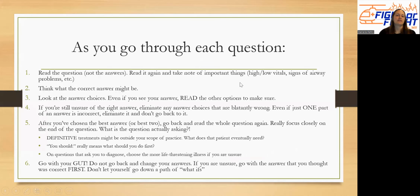When you're actually taking the midterm, on the day of, sitting down to take it, this is what I would do as you come to each question. This is just how I do it. If you have something that works for you, go for it. But if you're struggling with the quizzes, this is my recommendation for how you should approach each question.